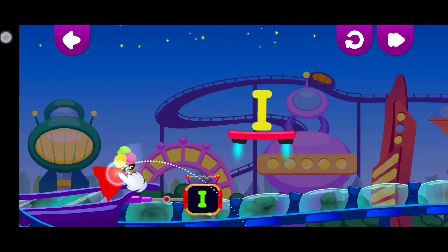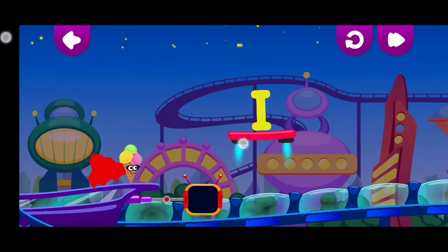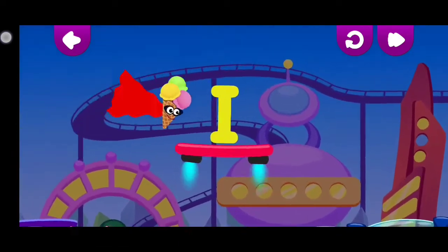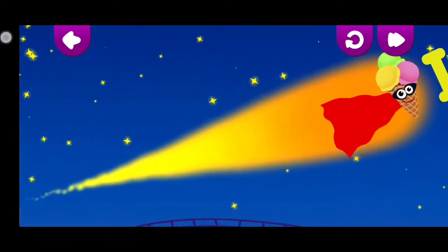Pull on the cape to aim. Let go of the cape to jump. I. Ice cream loves the letter I.